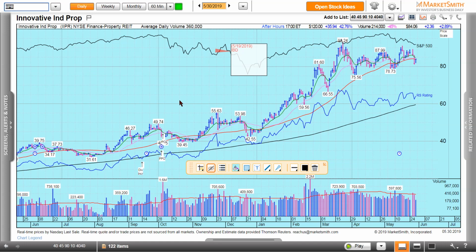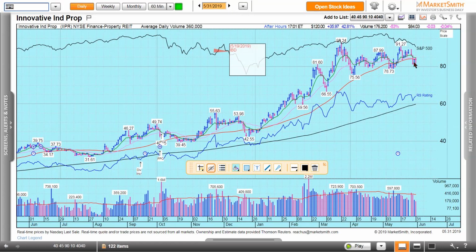Oh, an inside day on less volume. See that? An inside day is a day of rest, on less volume. Constructive. Advance it one bar. It wiggles around and closes basically down 3 cents. Nothing on less volume. Resting at the 50-day.